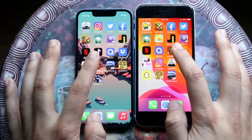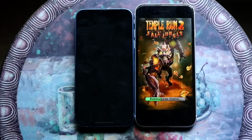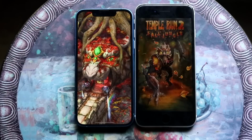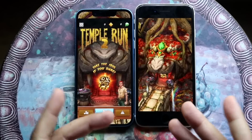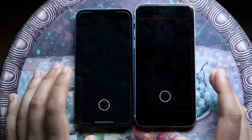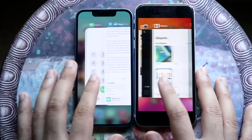Let's do Temple Run 2, 3, 2, 1. And you can see the iPhone 13 mini again is the faster one. The iPhone SE 2 a little bit slower. Again, nothing crazy, but it is something to keep in mind. Hopping out of this specific application, we can do Snapchat, 3, 2, 1, but I think we have an idea which one is the faster one, and I do think it is the iPhone 13 mini.